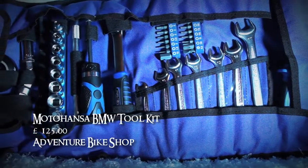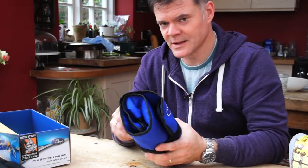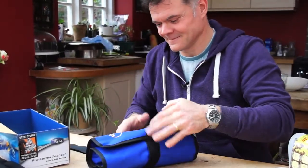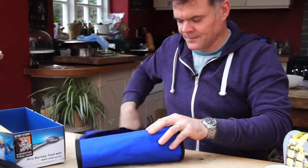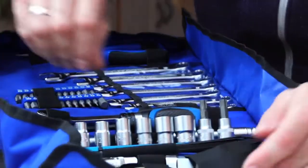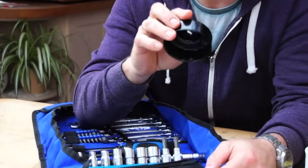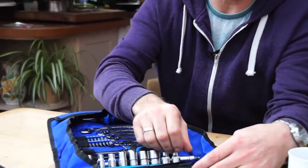This Pro Series toolset is made specifically for the BMW GS1200. So if you've got a GS1200 and you have this toolkit, you'll know that you've got every single spanner and other tool that you might potentially need. You can tell it's a GS toolkit because it's big. But that's a good thing, because you have got pretty much a complete workshop in here, including insulation tape and what I would imagine actually is for removing your oil filter.